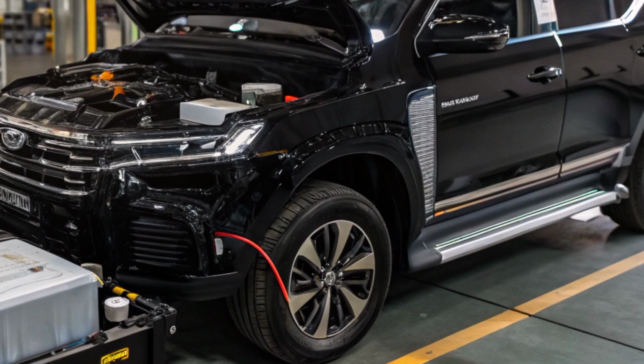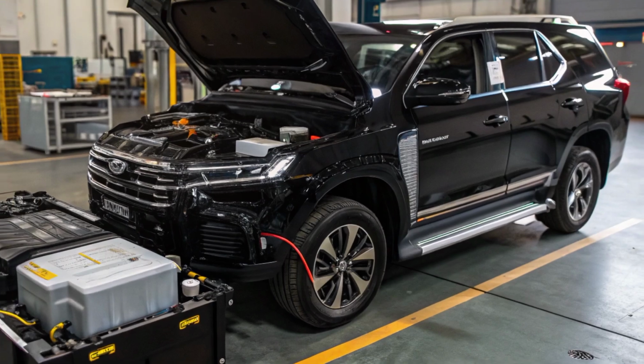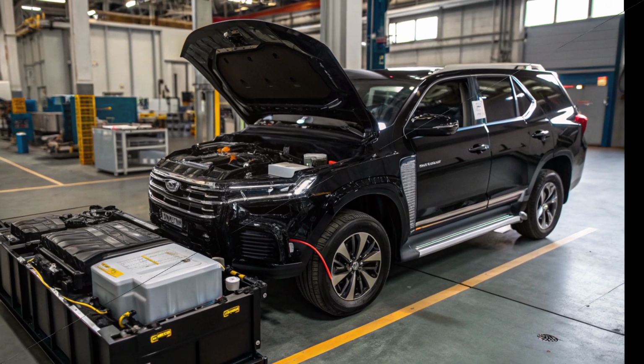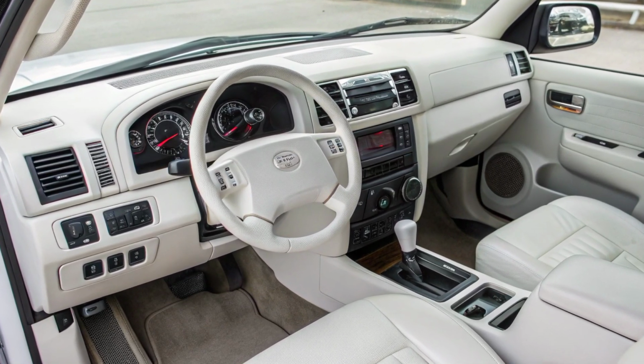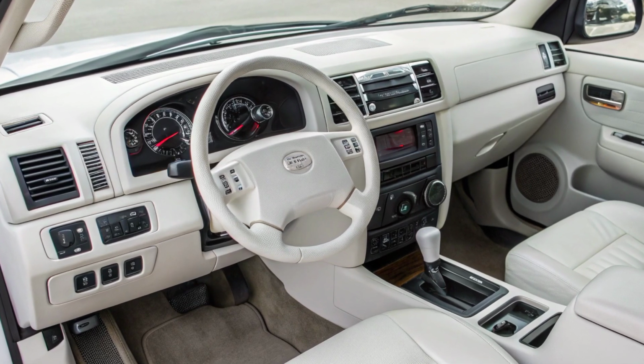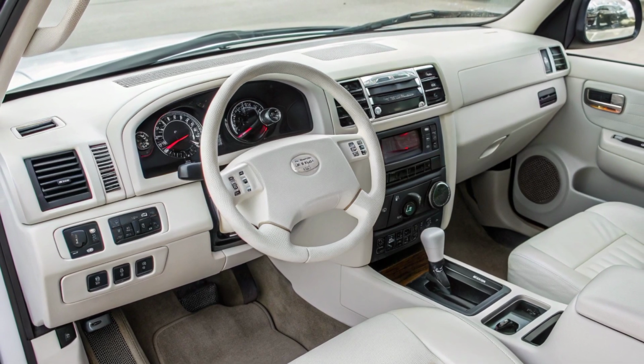Isuzu also introduced more powerful engine options, including a 3.2-liter V6 and a 3.1-liter turbo diesel, catering to a broader audience. The Trooper's off-road capabilities remained intact, thanks to its robust 4WD system, while its on-road manners improved, making it a versatile choice for families and adventurers alike.